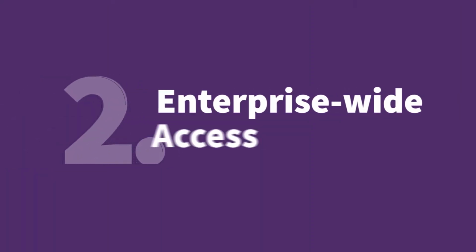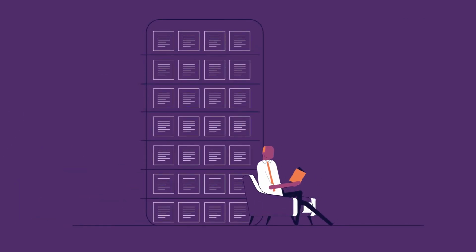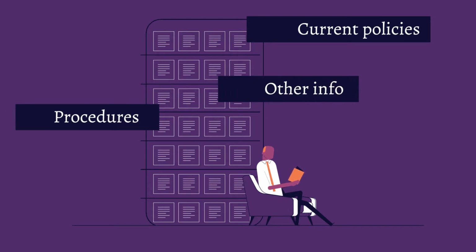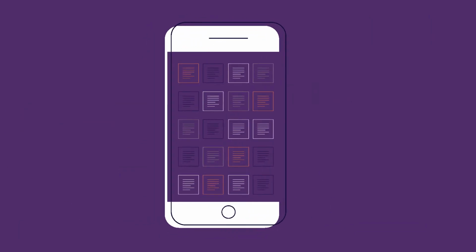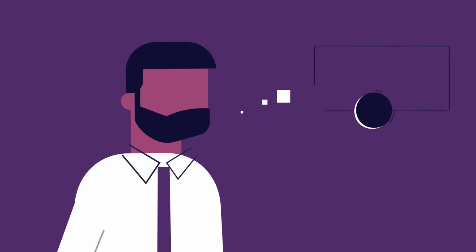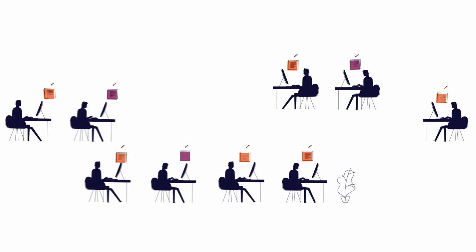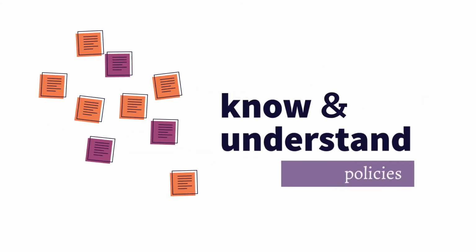2. Enterprise-wide access. It is the rare employee who can commit all relevant policies to memory. Current policies, procedures, and other compliance-related information should be available online 24/7. Those who need to reference a policy will know where to look and be confident the information is up to date.